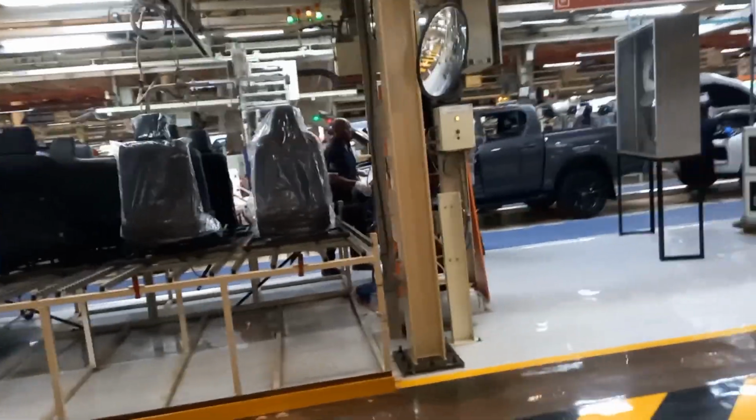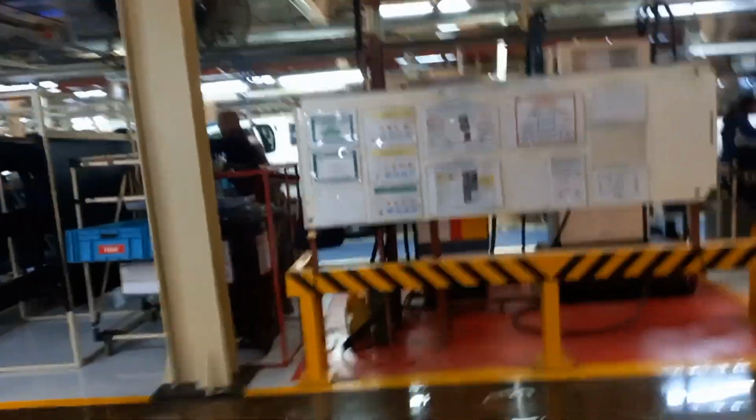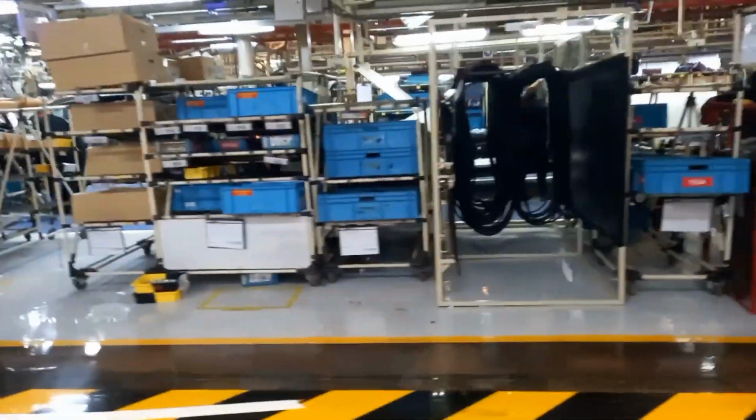So this is what they call the final line for the Hilux range. Basically, these are completed vehicles, minus doors just for access to the console and the dashboard, things like that. But basically, this is where the vehicles come down in final built-up form, heading down the final production line.